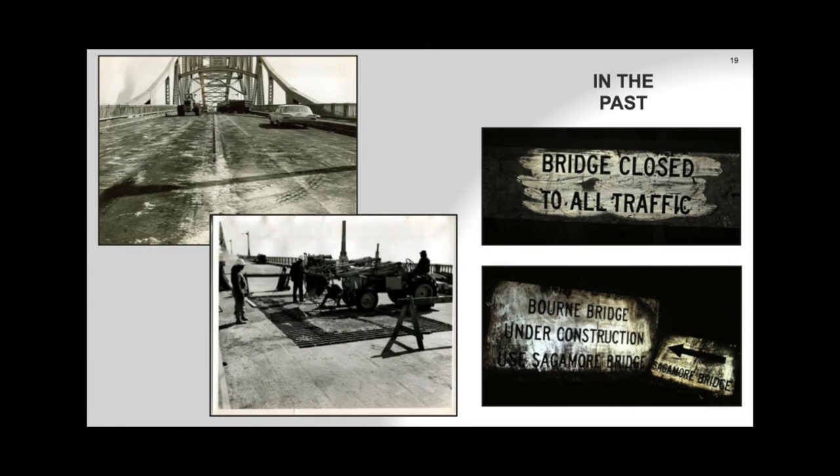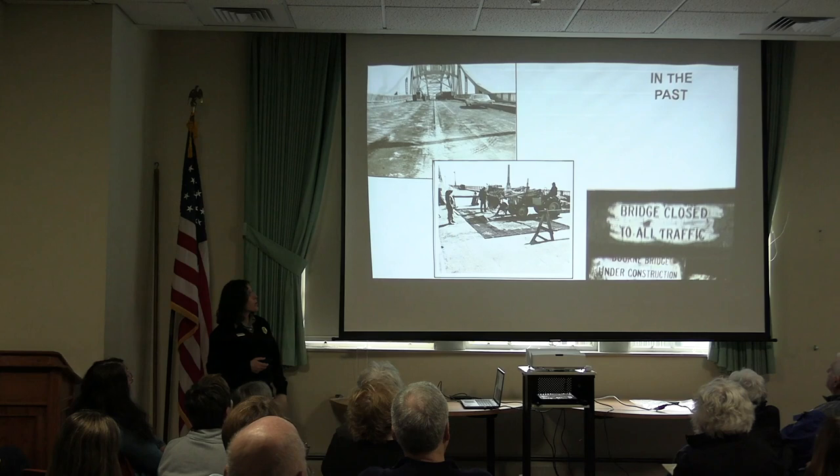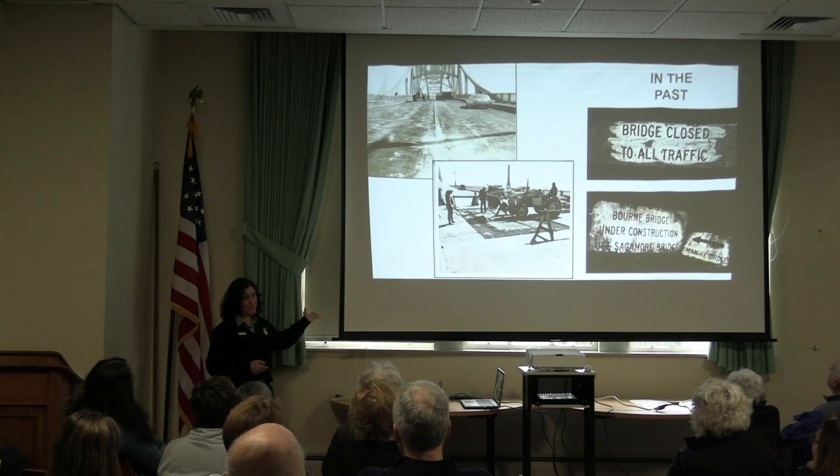Though in the past, there were not as many people that lived around here. There was a set slow period, a set time where there wasn't a lot of traffic. So in big projects, you would just close the bridge and detour people to the other bridge. Can you imagine that today? No, definitely not. So that's not what happens today.